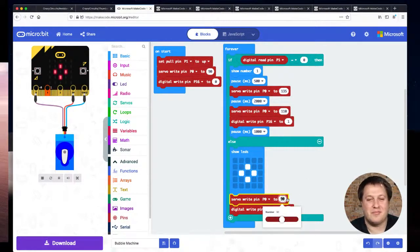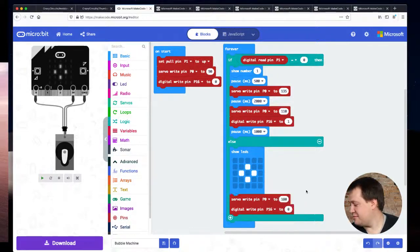On these servo things, you could type in the number, but they kind of know that a servo goes between 0 and 180, speed, whatever. I think you can type in higher numbers as well, and you can sometimes find 270 servos every now and then. So it assumes your servo might be 0 to 180, but you can type in something else. So yeah, that's how that works.